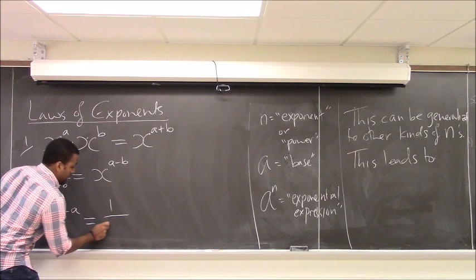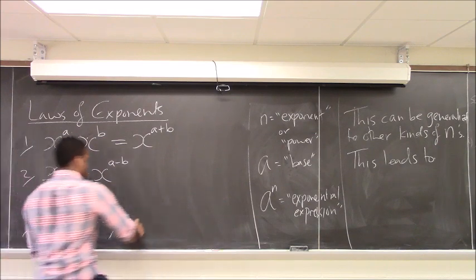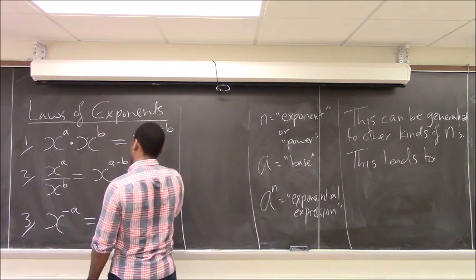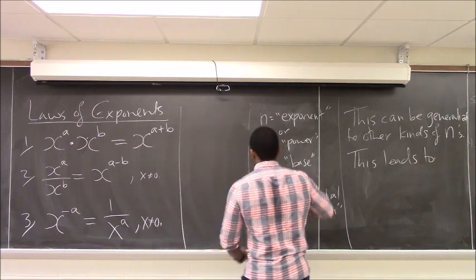So we have the rule for this, which is going to be what? 1 over x to the a, right? Because if there are more b's than there are a's, everyone in the top gets canceled and leaves you with some x's in the bottom. Hence, this makes sense. And of course, here x cannot be 0 because we can't divide by 0. And here, of course, also x can't be 0 when we're doing something like that.